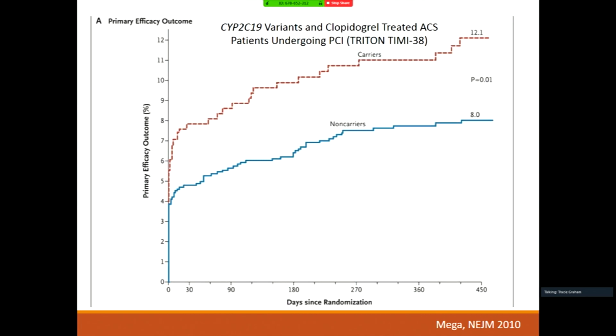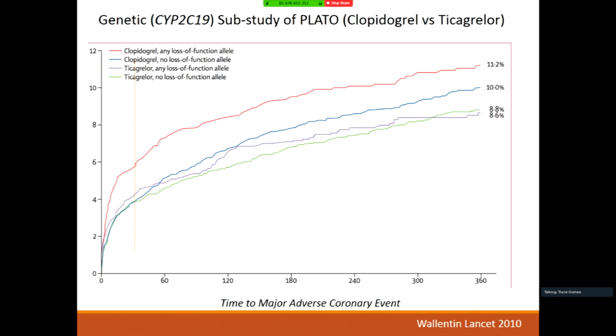So this led to some well-known reanalyses of RCTs. And again, it's one variable at a time. This is the one that shows the clearest signal, by Jessica Mega, showing that carriers of CYP2C19 variants have a higher event rate, primarily in patients who are undergoing PCI. And then you have a weaker signal in a paper that was published very close in time. But again, it still shows that the top curve, which is the CYP2C19 variant patients who have had acute coronary syndrome and are also treated with clopidogrel, tend to do worse. So there's been a little bit of confusion about exactly how big a signal that is.